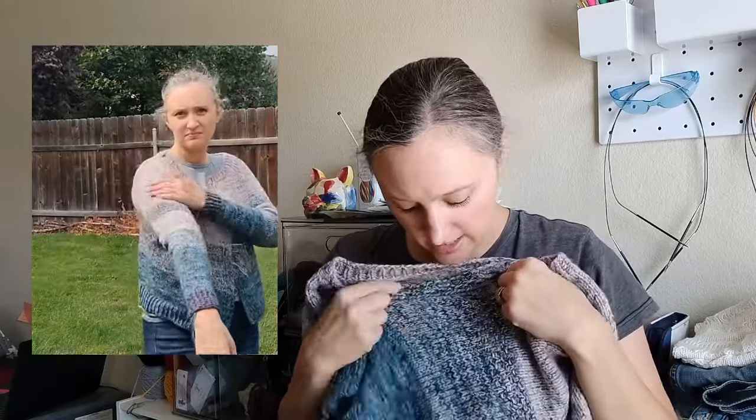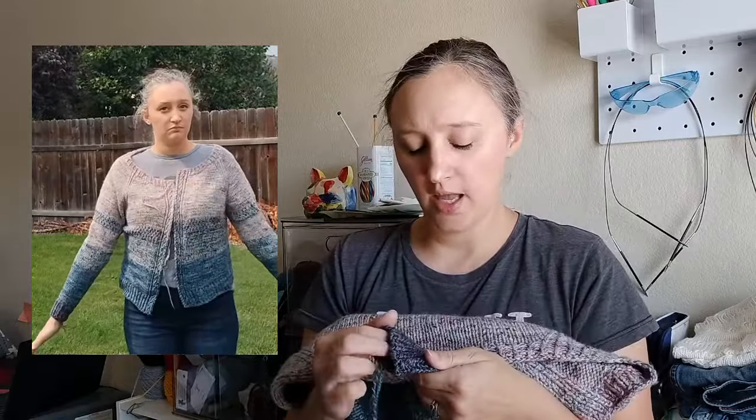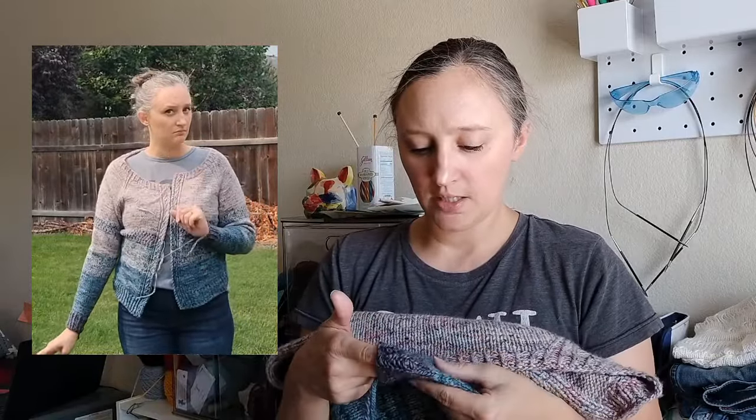Okay, I used the suggested yarn, which was Twisted Tweed Sport. I used a kit, a 3-skein gradient kit. The colors are no longer available. And then for the cuff, I grabbed a single skein of a darker blue because I thought that tied in nicely.